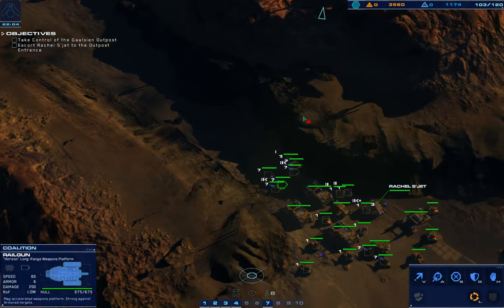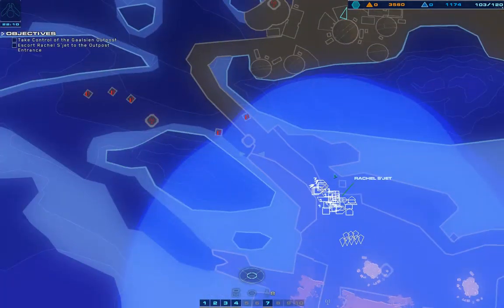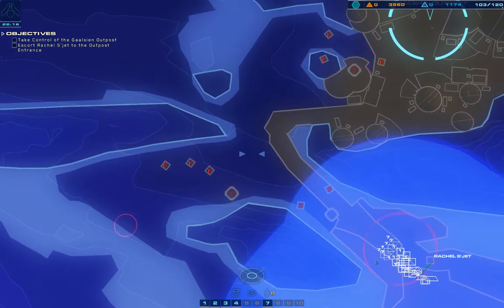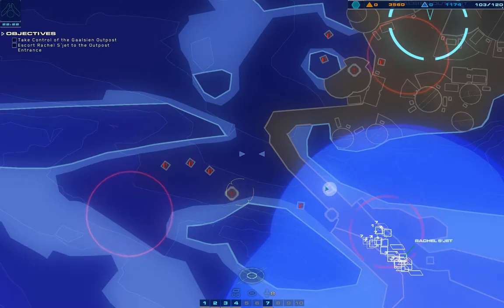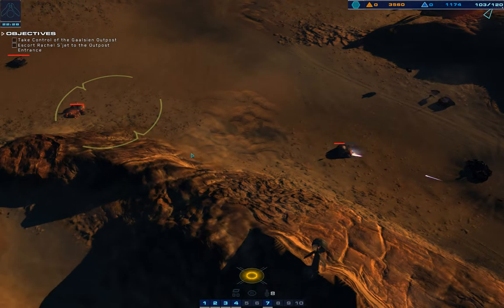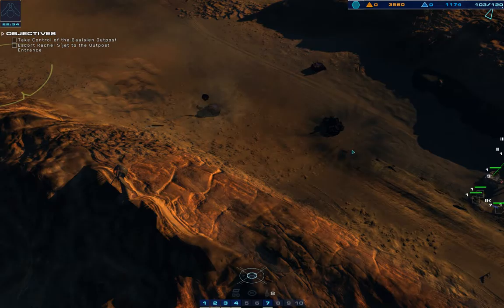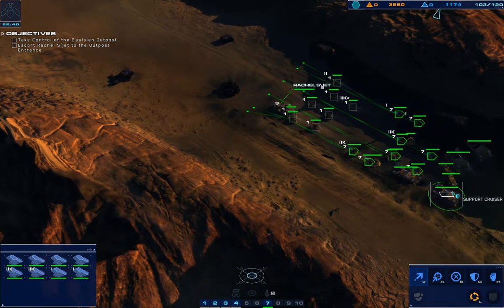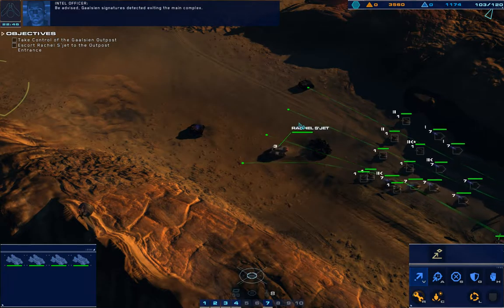Go for ranged. Ready. Move out and be ready. Runner. Launch EMP. Runner copies. A hostile turret has been destroyed. Op ready. Underway. Go ahead. Coordinates confirmed. Cruiser ready. Copy. Coordinates set. Be advised. Gaussian signatures detected exiting the main complex.